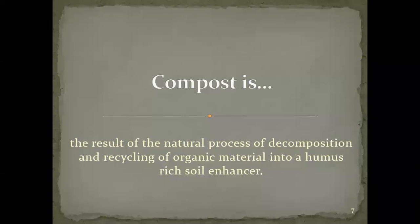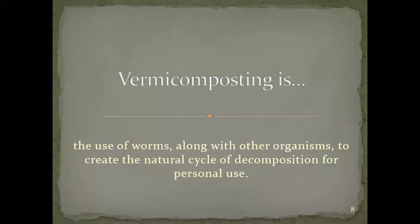So this is important. And it's important for your family's health too, because if you're composting and getting soil that's not any kind of man-made, it's going to be healthier for you as well. So keep that in mind. So vermicomposting, unlike typical outdoor composting like Dwayne talked about.